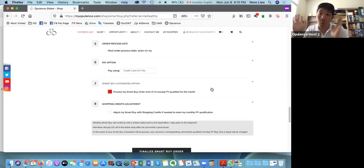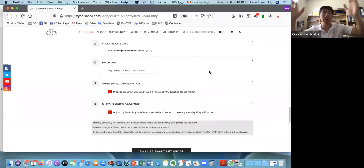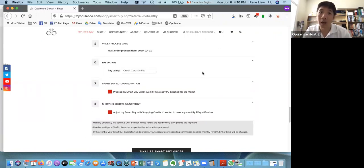So again, to avoid this issue, that's why you always select option 8, because it will top you up. So even though your subscription should be $150, your smart buy was $75, it will top you up to $150, and boom, you will not have any kind of two charges happening at the same time. Okay, so again, that is how you can adjust your smart buy.